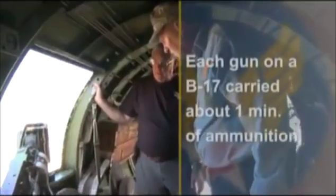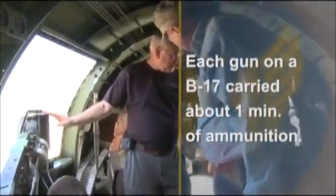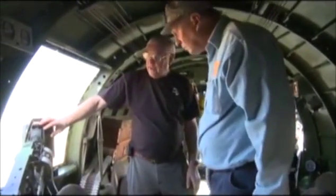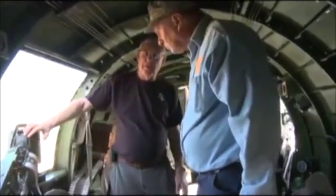And we had two 50 caliber machine guns here in the waist, and this is a later model B17. This is a G model, and the waists were staggered. The early models, they were together, and the gunners kept bumping butts, so that was a problem. The early airplanes, the waist windows were open. These are closed, which was much more comfortable, if you want to call it comfortable.